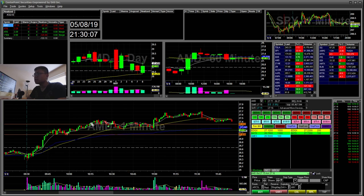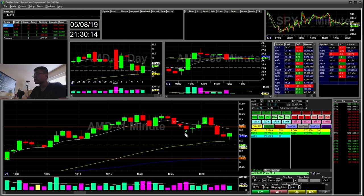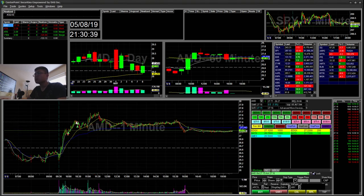It ended up getting there right here, but it initially popped back down. I added, and then I just covered a small bit here, and then I should have covered more, but I only covered a fourth size, so I ended up stopping out for a loss here, and that was like a $30 loss or so. So that ended up giving me a $67 loss on the short side here on AMD. And then it ended up breaking to new highs later.